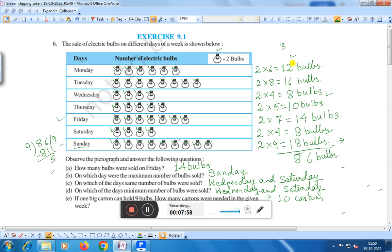Now, let us add all the numbers again. That is 12 plus 16, 28, plus 8, 36, plus 10, 46... adding again, we get 16 plus 4, 20 plus 8, 28. 28 plus 8, 36. 3, carry; here 6. 3 plus 1, 4, 5, 6, 7, 8, 86 bulbs. Right, it is correct. Therefore, this is the solution of question number 6, exercise 9.1.